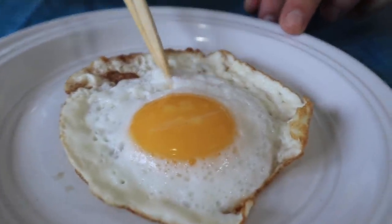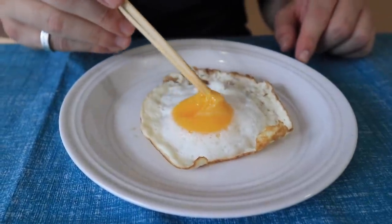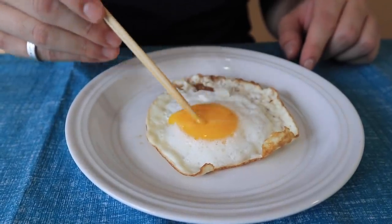It's like cooked like a little cloud in the sky. Like, this is a vibe. I'm gonna take a bite of it. It's gonna float. Is it cooked? It's like a volcano, a little volcano is gonna erupt. Here you go, take a bite. A little bit of yolk.